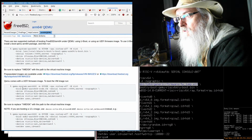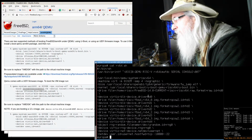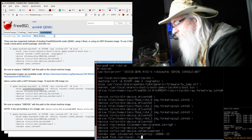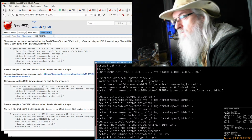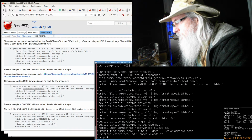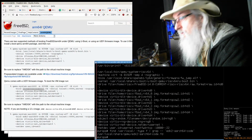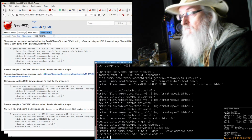This says EDK2 aarch64 code. Really? Find under /usr/local, type f, grep. Oh, there it is. They're not kidding me. It's actually there. I mean, they didn't provide the path.